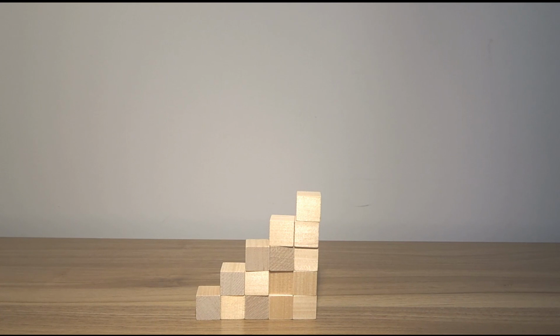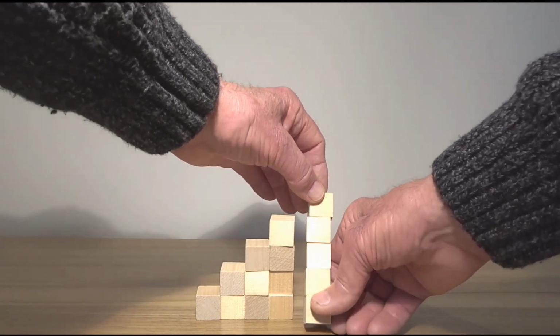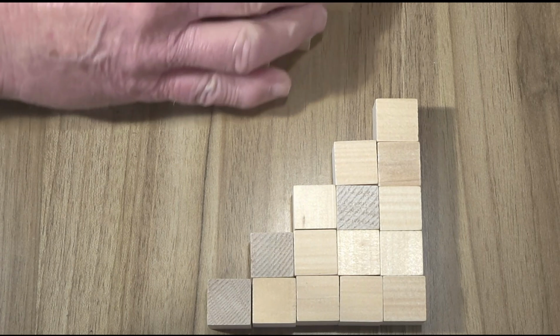Now, to investigate that completing of the rectangle that was mentioned a moment ago, I'm going to lie this staircase down flat so it's a bit more stable. There we go. Now, let's try to complete that rectangle to set up a multiplication situation so we can perhaps do some calculation. And one way to do that is to use a partner's staircase to fill in the rest of the rectangle, something like this.